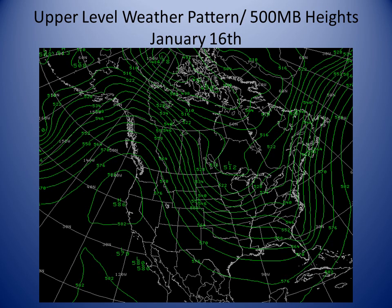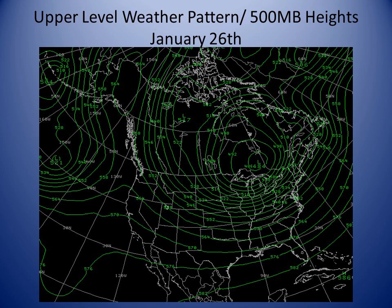Here is the weather pattern on 16 January with the ridge still oriented along the west coast. And here is the forecast for January 26th with the eastern Pacific ridge still in place. Until this pattern changes, expect periods of snow in the mountains of northwest Colorado and drier than normal conditions for the rest of the forecast area. The next chance of snow, mainly in northwest Colorado, was forecast to occur on Friday, 24 January.